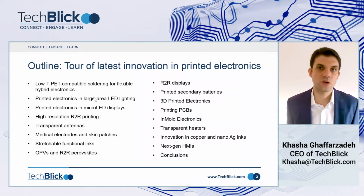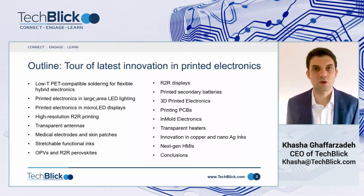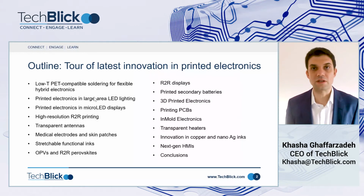We then enter this world of 3D or 3D shaped printing, be it printing of PCBs on various substrates, being truly printed, 3D printed electronics, be it metallizing a 3D surface, or being truly building up layer by layer a very complex 3D printed structure. We then talk about InMold Electronics, which, as I will say, is about to enter into real commercialization.